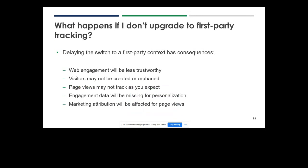So what happens if you don't do the upgrade? I'll just extend on what I was saying: your web engagement numbers will be less trustworthy. Visitors may not be created or visitors could be orphaned. Page views may not track as you expect. Engagement data would be missing, or marketing attribution can be affected for page views. So you can see there's a lot of different ways that it can impact.